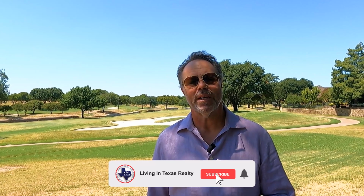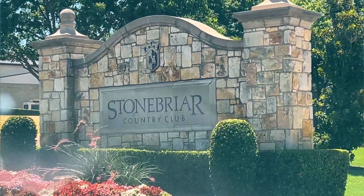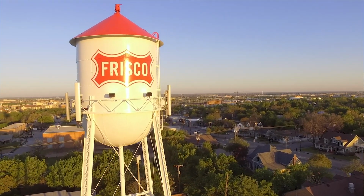So you think about moving right here to Frisco, Texas, and you want that unique, well-established, gated master plan community that lacks nothing, that's completely built out, that has everything you could possibly want, from dining to shopping to parks to playgrounds, top-notch schools. Well, folks, you come to the right place, because today we're going to go on a full vlog-style deep dive into everything Stonebriar Country Club Estates, the one that started it all right here in Frisco, Texas, and we're not holding anything back.